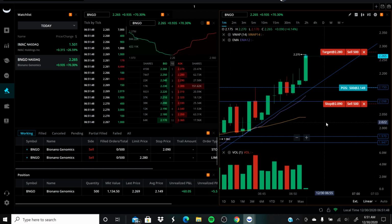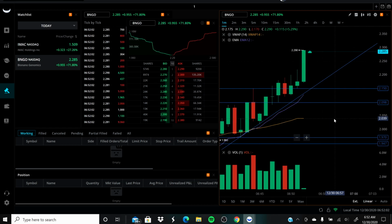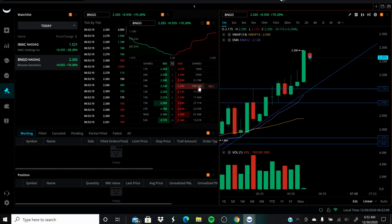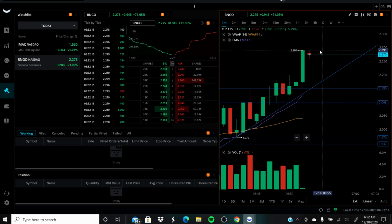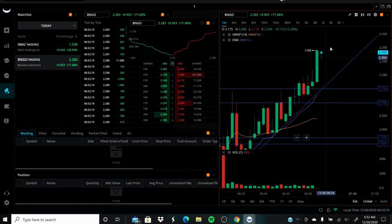Approaching our target now. 1 cent away. Just give it one more push. There it goes. And we got filled. Nice trade overall. There's a pullback there at 230. Although the stock is climbing in momentum and volume, it might keep squeezing up. Wouldn't be surprised.